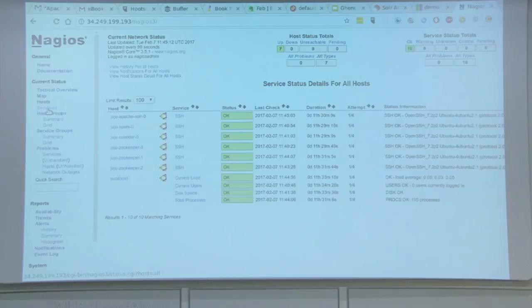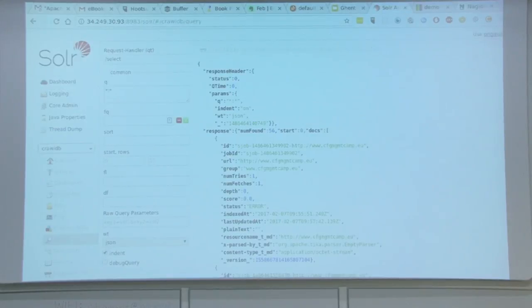But again, it's quick and it's easy, and from a system administrator's point of view, I haven't then spent like 3 hours knocking up a service definition or wiring up in Puppet.